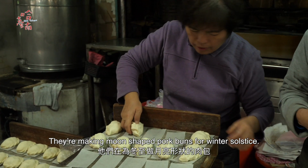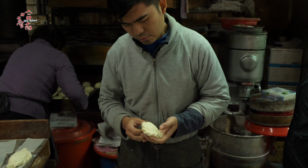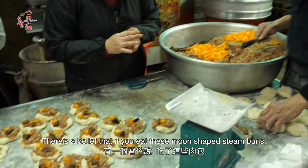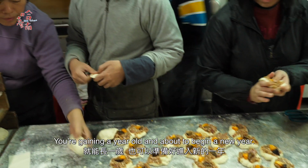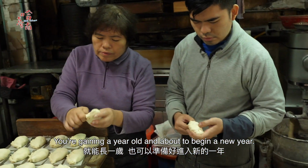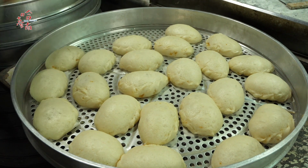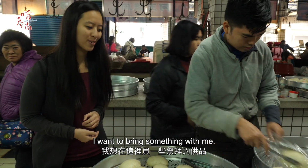Oh, they're making moon-shaped pork buns for winter solstice. Because there's this belief that when you eat these moon-shaped steamed buns, it's like you are gaining a year older and you're about to begin a new year. Since I'm going to the temple later, I want to bring something with me.